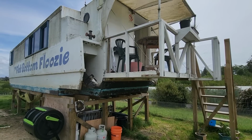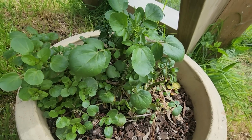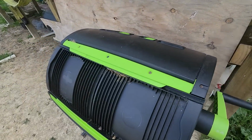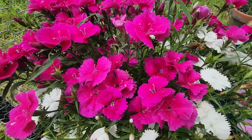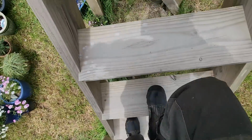This is my houseboat, the Flat Bottom Floozy, and during lockdown I lived on board it. And upstairs I would grow vegetables like this, watercress and capsicum. I saved all my compost, although I didn't have something quite as elaborate as this. I also had plenty of flowers to spark my joy each day.